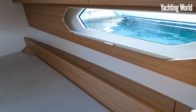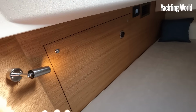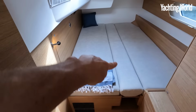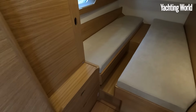And that hull window there, giving even more light. And that's the access panel into the generator, which sits behind the engine bay itself. Both these aft cabins, the berths, can you see how that's been filled in there? So it can be a twin or it can be a double. So that's set up on this side that way.